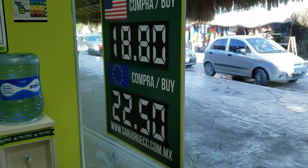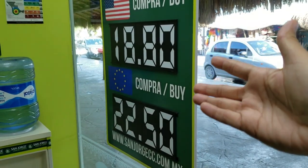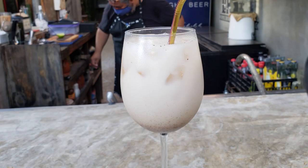Okay, so the exchange rate today, if you look online, it's about 20, but they'll give you 18.80 for every dollar. So I wasn't able to exchange my money today because you need a passport. So I'll be back to exchange next time. But in the meantime, also just enjoyed that horchata and going to go shopping back at Took Tunich and visit our friends.